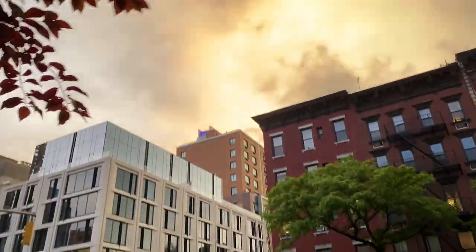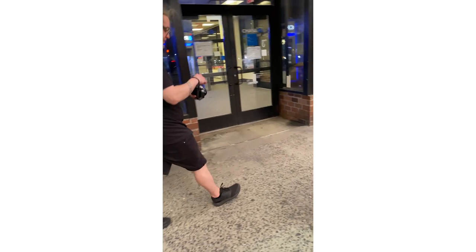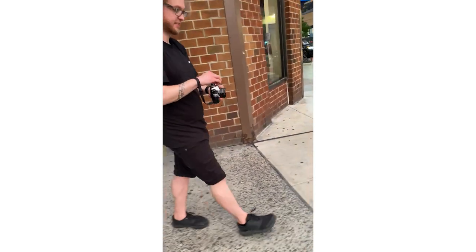While we were walking, just grabbed a handful of shots there. I finished my roll of, I believe it was the Portra roll, or Cinestill, I can't remember. Was rolling that one up.